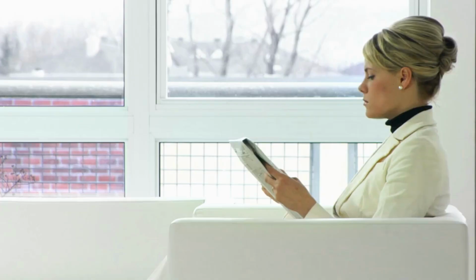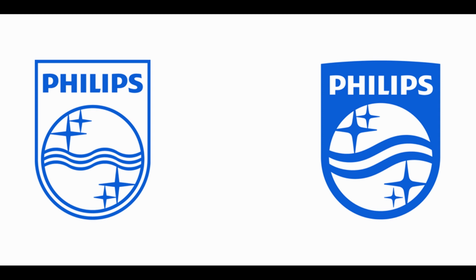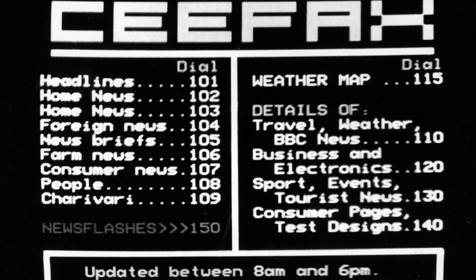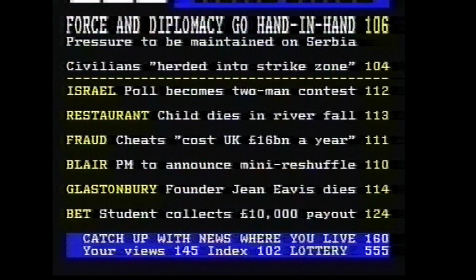You wouldn't see CEEFAX as the name of the revolutionary technology until 1972, when the fully electronic system was announced and began test transmissions. This time, created by Philips lead designer John Adams, CEEFAX is a play on words for seeing facts, and quite literally, all CEEFAX did was make it easier to see facts. And that it sure did. In fact, CEEFAX pages were the first place to report and document a breaking headline.